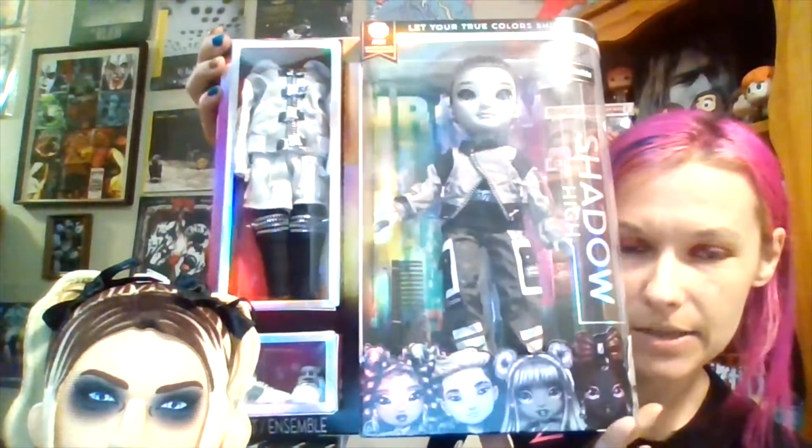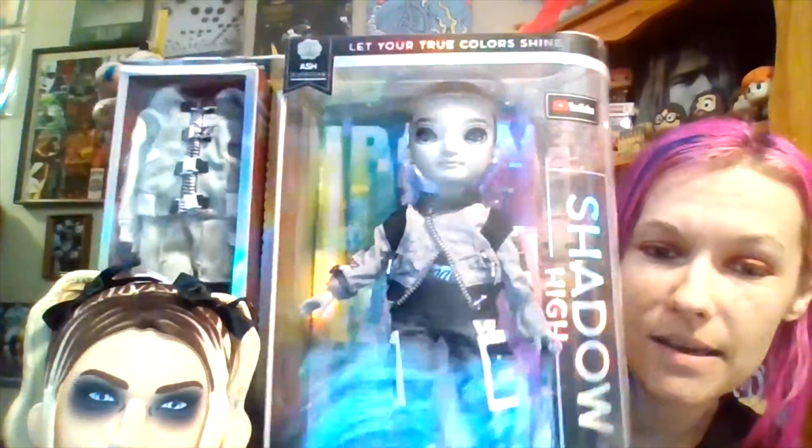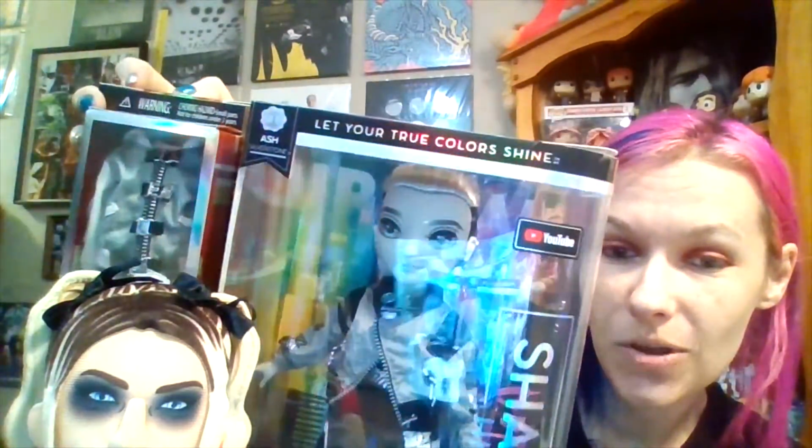His name is Ash Silverstone. And I'm most excited for him because I am partial to boy dolls. Because there's never as many boy dolls as there is girl dolls. And Ash Silverstone is super cool. He's got real glass eyes, which is a super cool feature. Ash Silverstone. And you can see on the back.